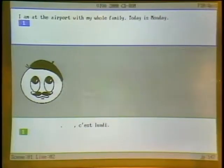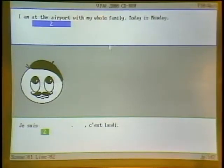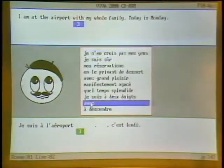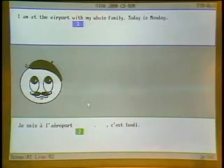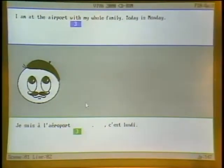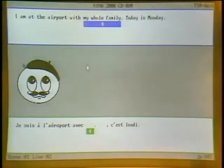I am. Je suis. À l'aéroport. All right, now, if you click on the right side of the mouse, you just can listen to the word as many times as you wish until you get the pronunciation correct. By pressing on the left side of the mouse, you actually place it in the sentence, your foreign sentence, which is building below. With my whole family. Toute ma famille.